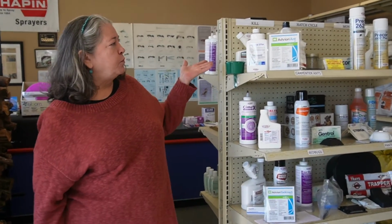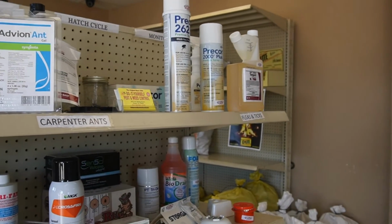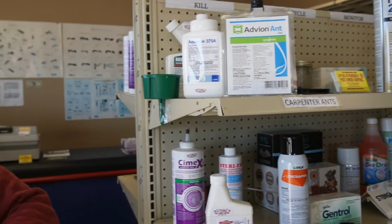And we do have the products that you need to take care of the ants at this time of year. So remember to bring in your ants or take a really good picture if you can't get a hold of them so that we can identify. Identification is the most important thing in getting the right product to take care of the right insect.